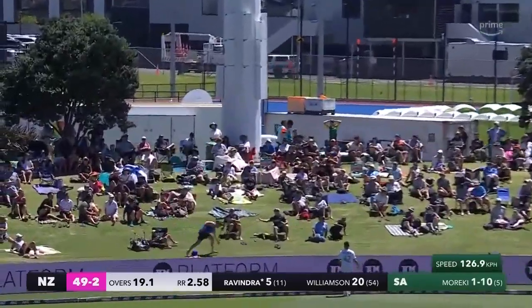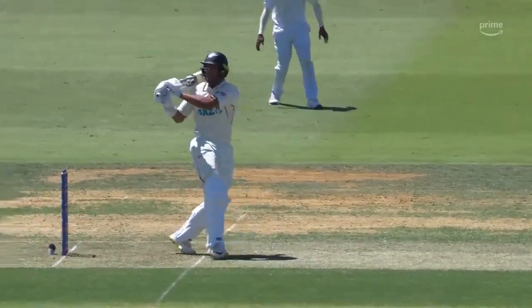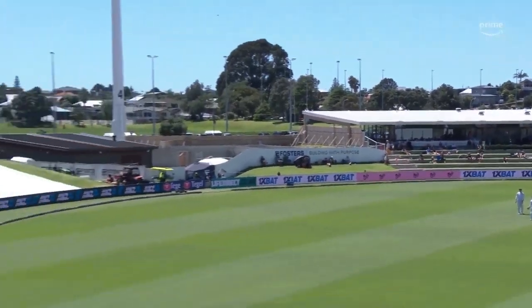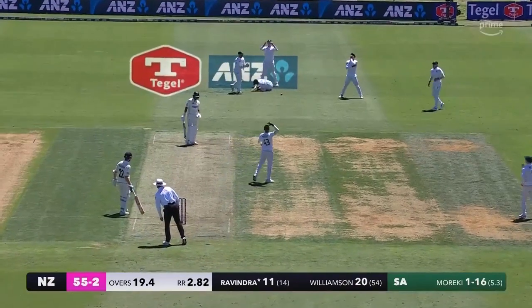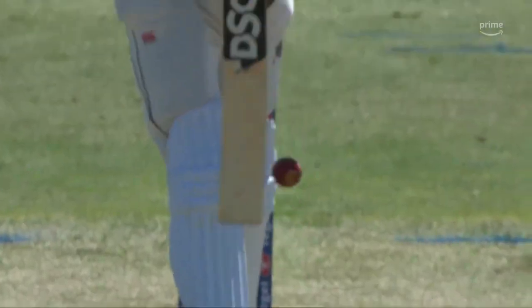Oh, goodness me. Goodness me. This wasn't that short. Well, maybe you hit this along the ground down to fine leg. Wow. Ravindra just smashed this. Edge! Oh. Just short. Just short. Didn't carry. That's a nice piece of bowling, and Rachin Ravindra gets away with it. Look at the disappointment.